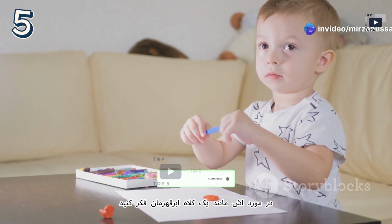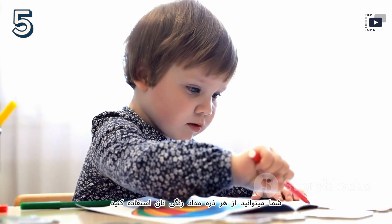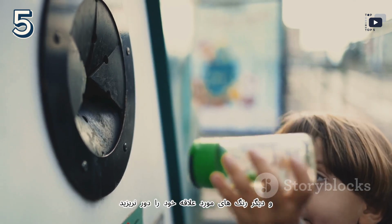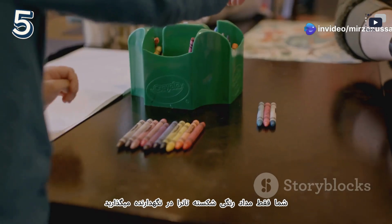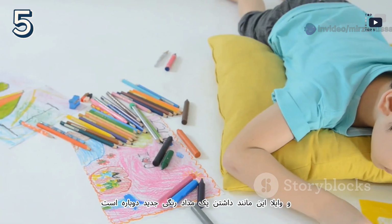Think of it like a superhero cape for your crayon pieces. With Cassidy's invention, you can use every little bit of your crayons without any trouble at all. No more waste and no more throwing away your favorite colors. So how does it work? It's super simple. You just pop your broken crayon into the holder, and voila! It's like having a brand new crayon again.